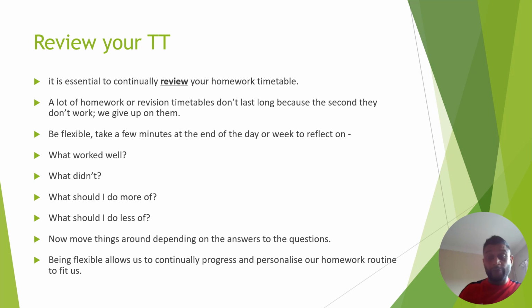So now you have a homework timetable, adding in everything that you enjoy, adding in all your daily clubs or routines that you have already set up. You've also got your homework planned in as well. Now what you have to do once that's done is it's essential to continually review your homework timetable. As soon as a homework timetable or any timetable doesn't work, people give up on them. But in this case, what we want to encourage our students to do is review them and then tweak them, amend them. Once you've done one, it's not set in stone.